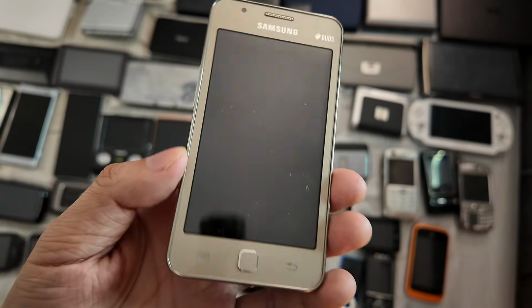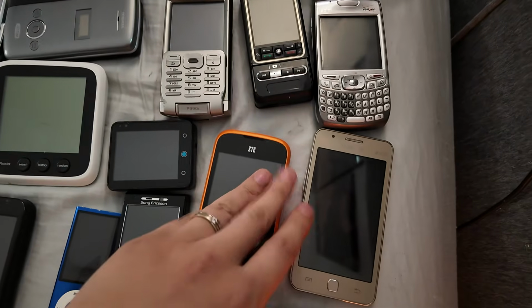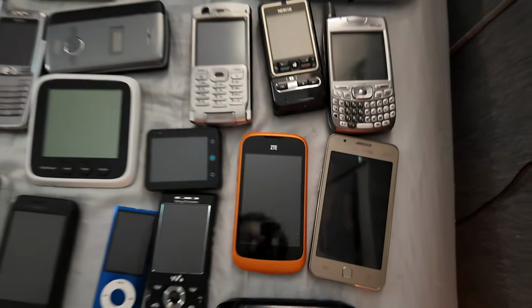So anyway, Samsung Z1 running Tizen OS, also from 2014. Just a unique operating system. So I have these two just for the unique operating systems, Firefox OS and Tizen OS, both from 2014.